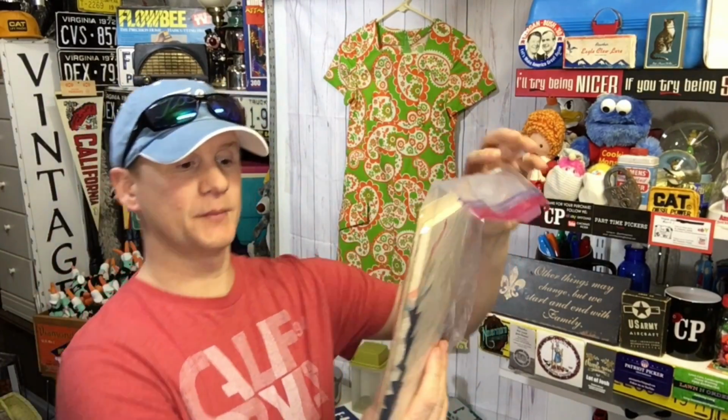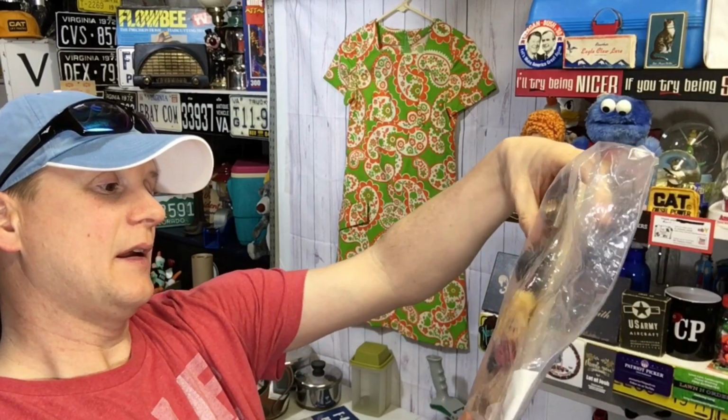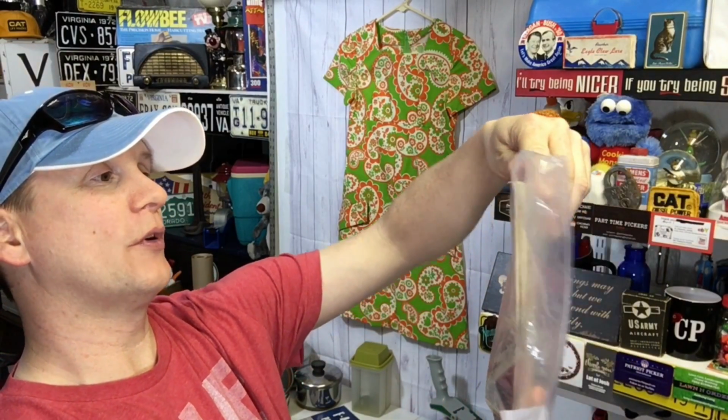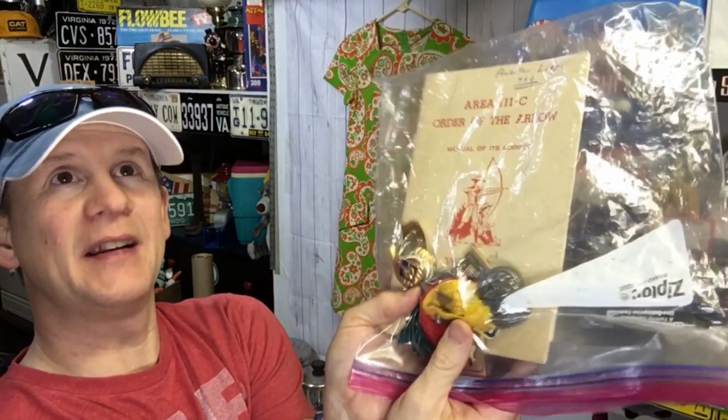All right, here are some Cub Scout, Boy Scout ribbons and a little manual, and I can't remember what this one is. The Order of the Arrow, Powhatan Lodge, $4.56. It's got some cool stuff in here. It didn't sell for a bunch. Sold for $15 plus shipping. I think I paid $5, so it's not a tremendous profit, but it's a little bit. I'm happy. I'll make about $8.